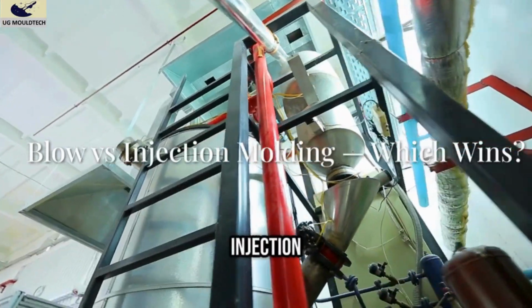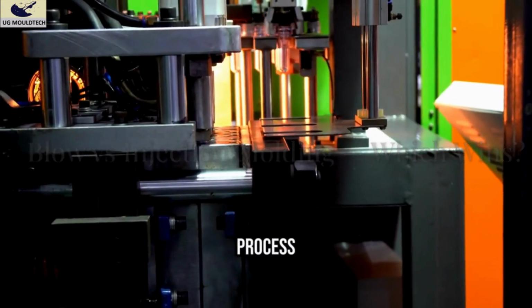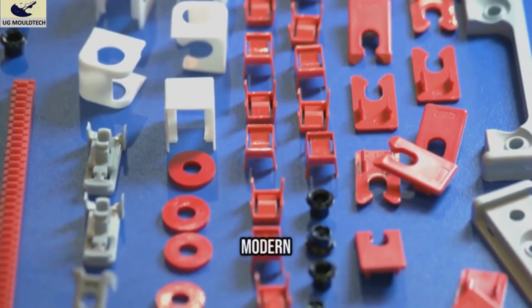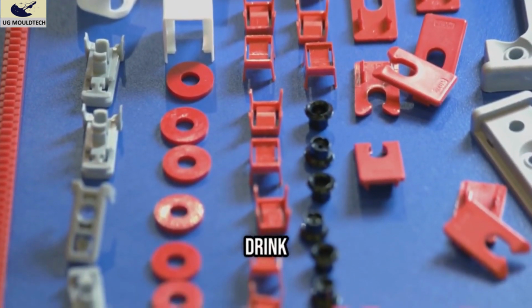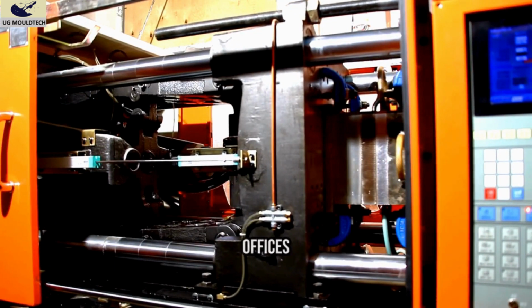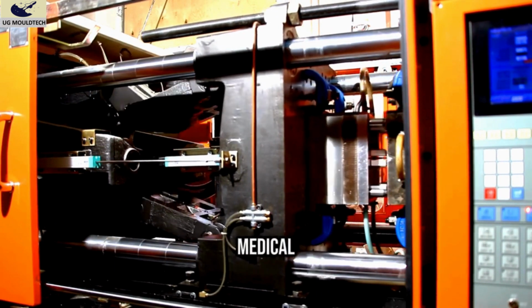Blow molding versus injection molding, a complete breakdown of process, cost and applications. Look around you. Plastic is an undeniable part of our modern world, from the water bottle you drink from to the intricate components inside your car. It's in our homes, our offices, and even our medical devices.